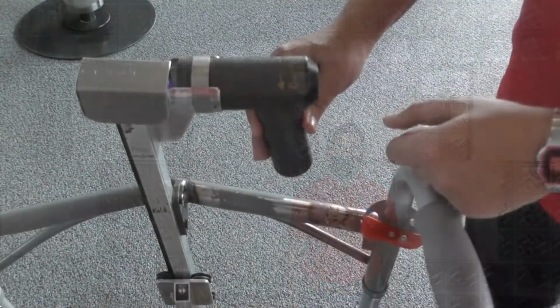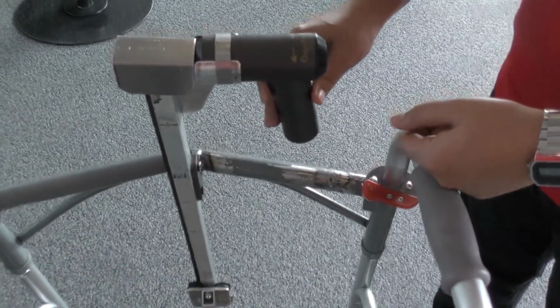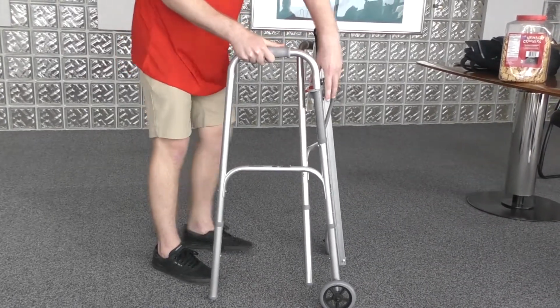The prototype that the team was given had a drill motor as its control panel to control the motion of the lift, which made it hard for the user to control the motion and the direction. Additionally, the walker was only able to fold when the plate was in certain positions.